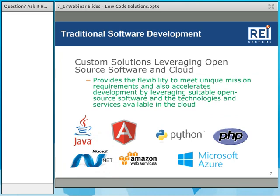So then we have custom software solutions. And these provide the sort of flexibility that you need to meet any sort of requirements. And in the federal government, it's not uncommon to have requirements that are hundreds of pages or even 1,000 pages long, listing all the specific needs of a particular application. When you have custom software, you have a clean slate to be able to write the business logic and the user interfaces to exactly what the customer specifies.